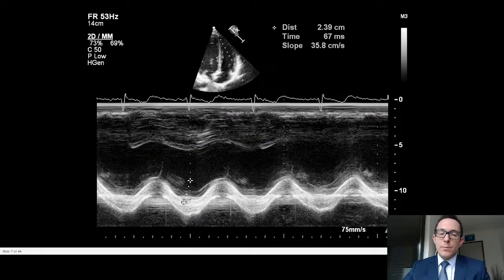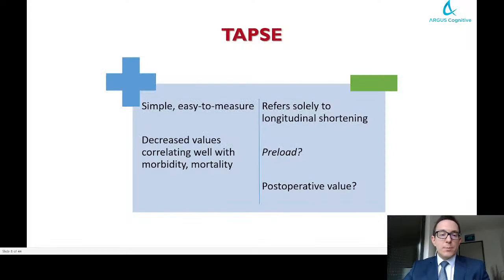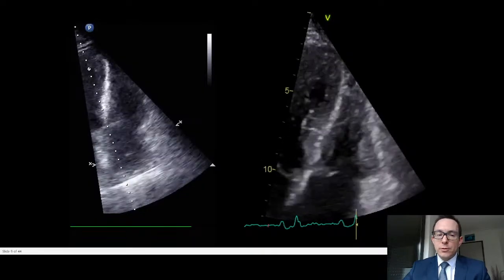Let's dig a little bit deeper with current two-dimensional, let's say conventional, echocardiographic parameters. We have TAPSE, which is simple, easy to measure. Decreased values correlate well with morbidity and mortality, and to be honest, this is a very powerful measure of right ventricular function. However, it refers only to the longitudinal shortening and is heavily affected by preload changes. As I showed you, for example, in that heart transplant patient, its values after open heart surgery do not reflect global function.